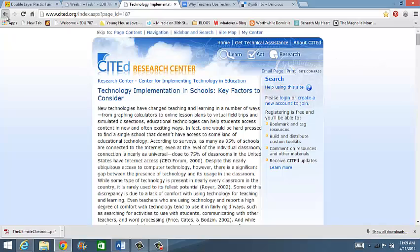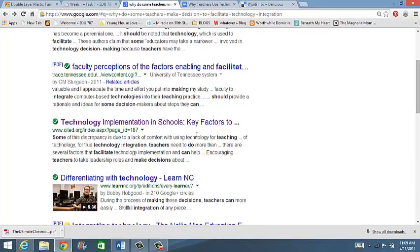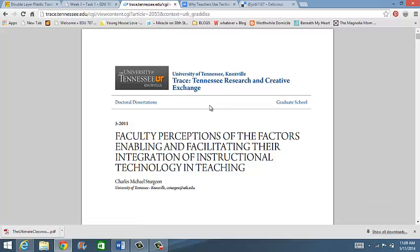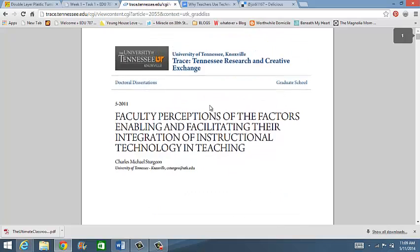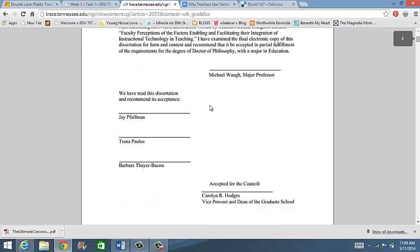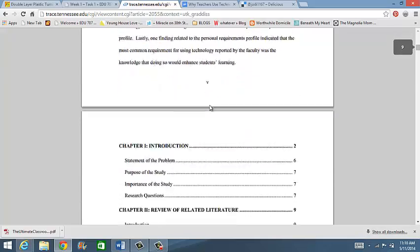Alright, so let's go back to my research. I'm going to scroll down. Let's check this one. Alright, so this is another doctoral dissertation for graduate school. 2011 is when this was written. Let's just see what kind of information we can find in here that we could start out with. Of course, it might take me a while to find it.